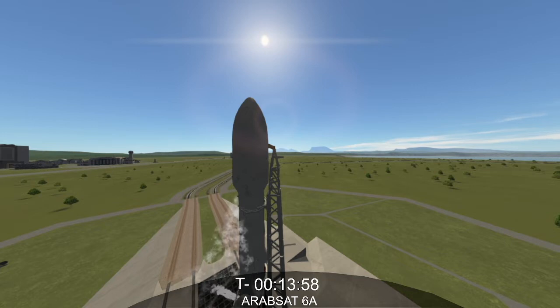We're currently at T-minus 14 minutes and counting, and all systems are go in Cape Canaveral. Today, Falcon Heavy will deliver the Arabsat 6A payload to its intended orbit more than 20,000 miles above the Earth's equator. That's significantly higher than normal, which is why we're flying a Falcon Heavy. Now let's take a closer look at the rocket.